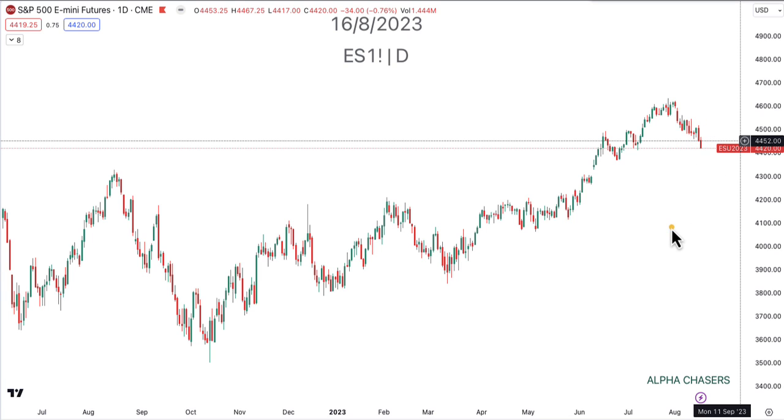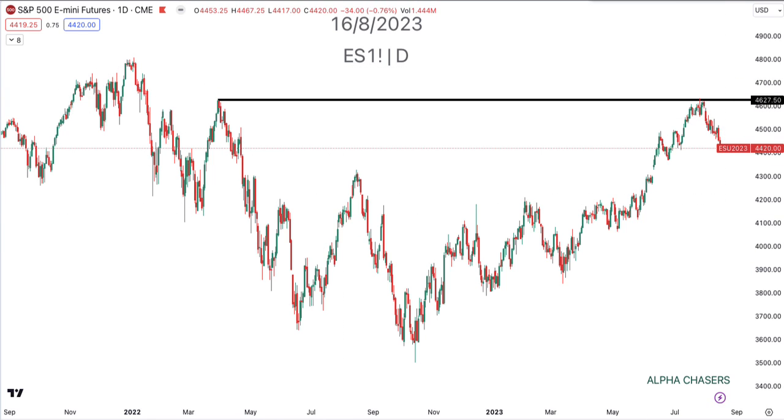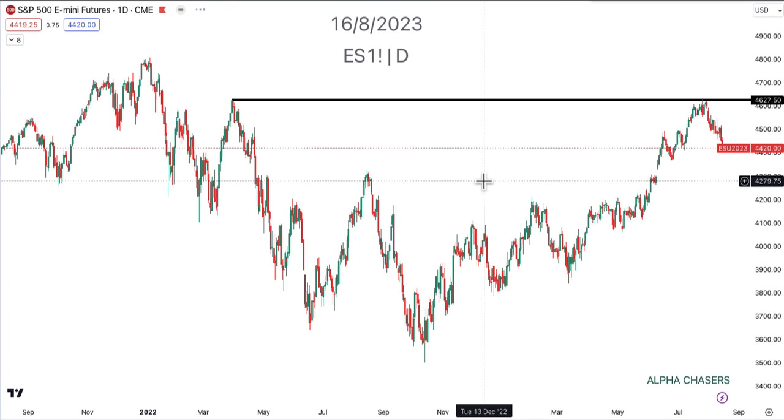We all know that that's a level that we need to watch, but I think we'd be remiss if we didn't go over the fact of this 4630, how we were unable to ever get over that. We've talked about this a couple times. You can see it right here, and we can also see it right here. And I think that's a very important distinction on what's going on. So we have that top in.